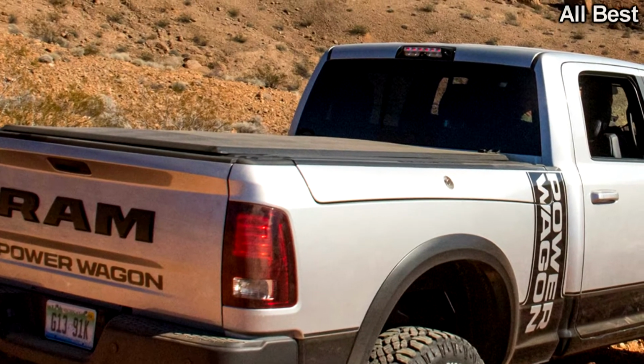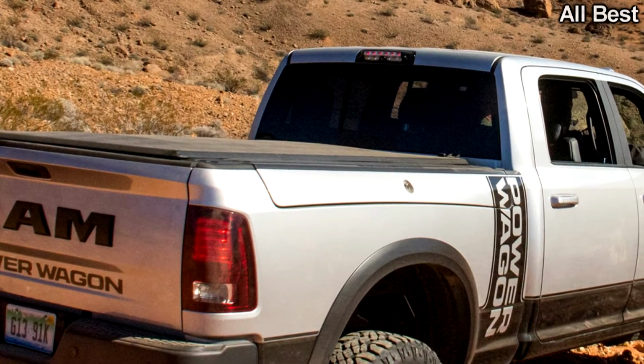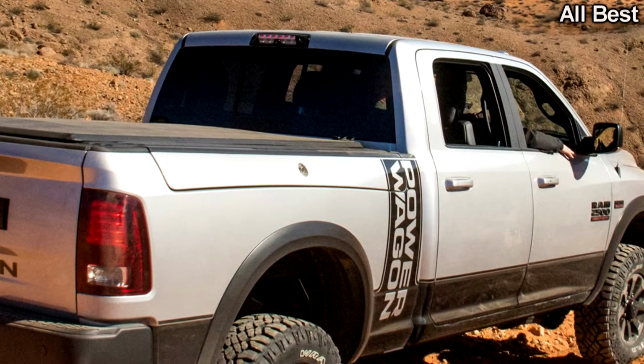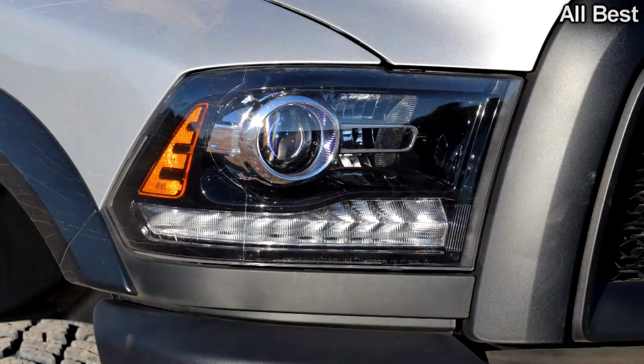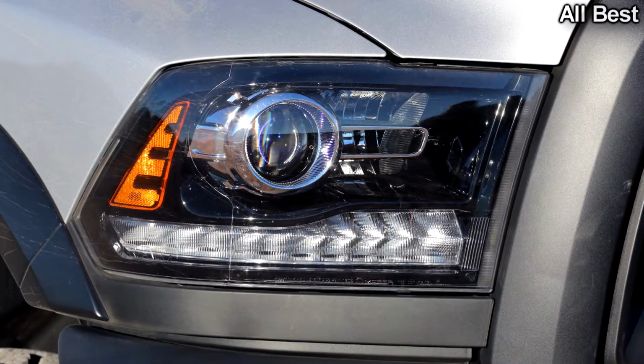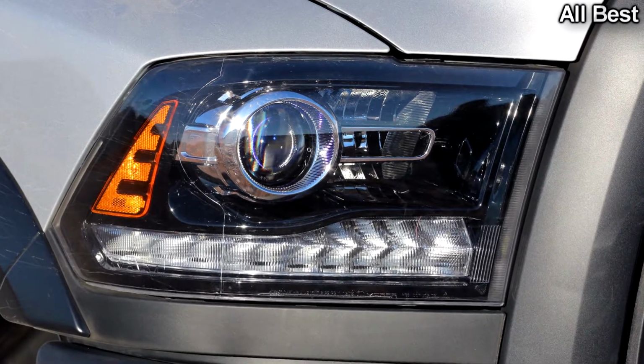And the Ram is better than the Ford for doing real truck stuff, with the ability to tow up to 10,030 pounds and carry 1,510 pounds of payload, compared to 8,000 and 1,200 for a Raptor 4x4 Super Crew.